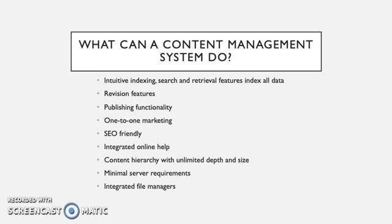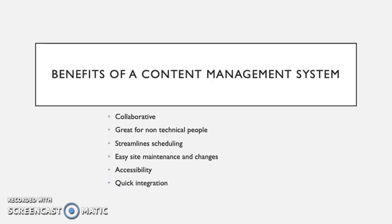Other features include integrating online help, content by hierarchy with unlimited depth and size, minimal server requirements, and integrated file managers. One major advantage of CMS is its collaborative nature. Multiple users can log on and contribute, schedule, or edit content to be published. Because the interface is usually browser-based, a CMS can be accessed from anywhere by any number of users.